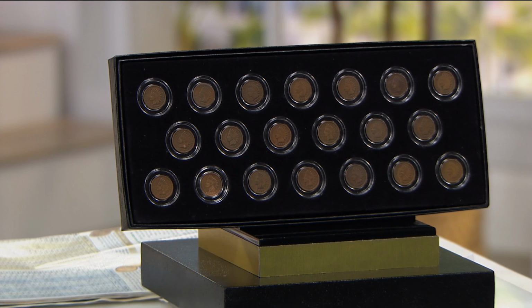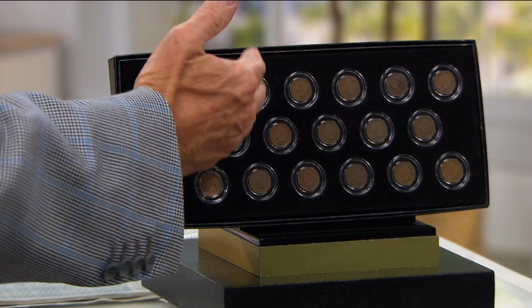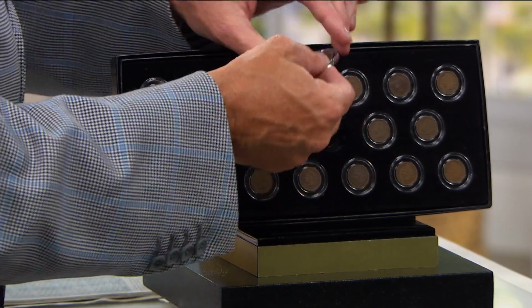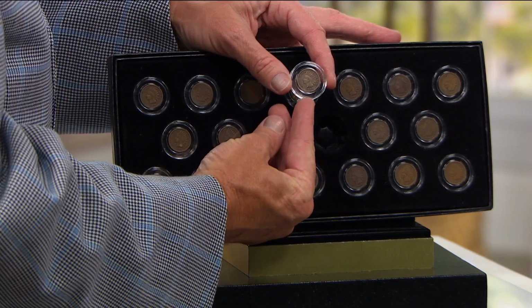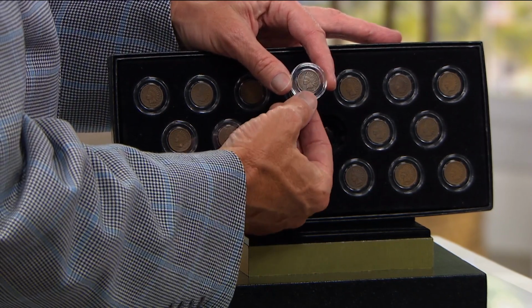So what I'm going to do is give you contiguous years. It's not just 20 random. You get 1890, 91, 92, 93, 94, so you get those rare years. Each coin is individually hand-selected. Each coin comes in its own individual airtight holder, so you can take it out, you can share it, you can have your own history lessons. You can see this iconic American coin that is absolutely stunning and so representative of the United States.